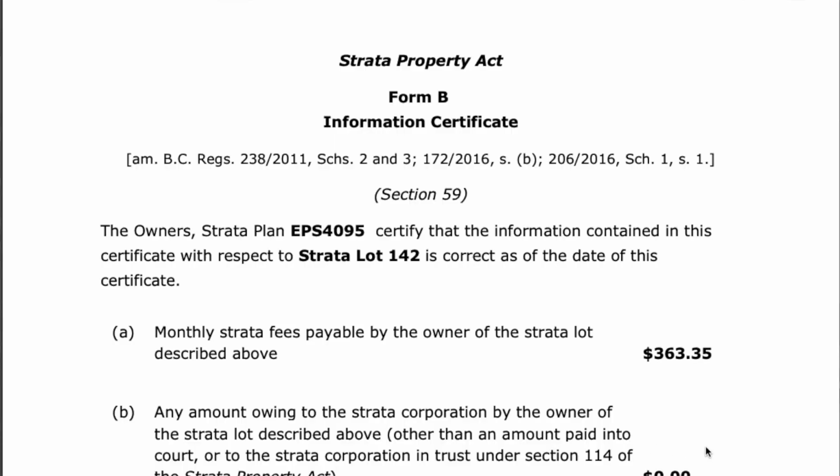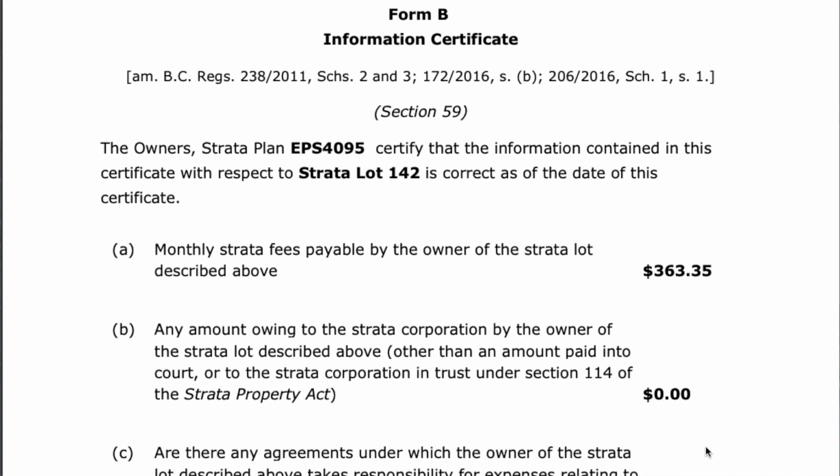So the first form that I want to talk about here in BC, we call it the Form B, and the Form B is essentially like the report card of the unit that you're purchasing, with some additional details in terms of the building itself that you're buying into. So things that you'll find on the Form B, you'll see the confirmed strata amount, so the strata fee that you have to pay every month.